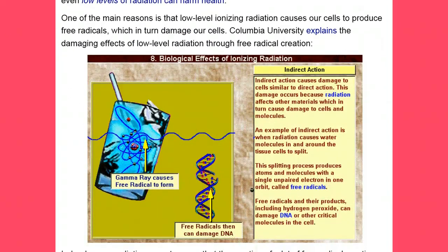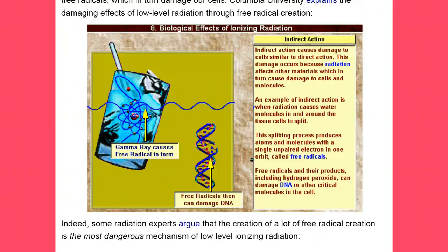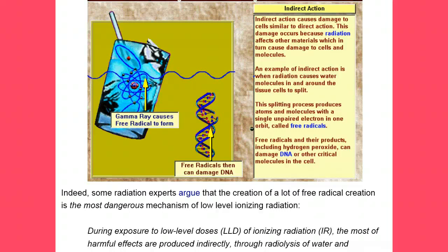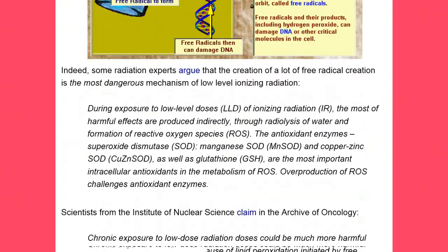And this is an illustrative explanation of biological effects of ionizing radiation. All right, and you can read up on that if you wish. Indeed, some radiation experts agree that free radical creation is the most dangerous mechanism of low-level ionizing radiation. During exposure to low-level doses of ionizing radiation, most of the harmful effects are produced indirectly through radiolysis of water and formation of reactive oxygen species, and so forth. You can read more on that.